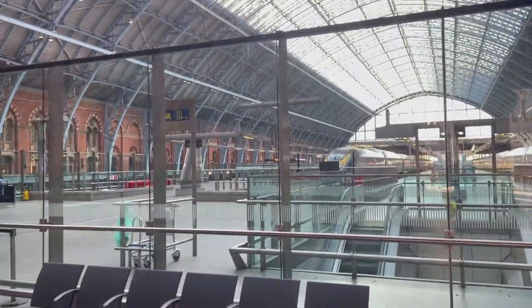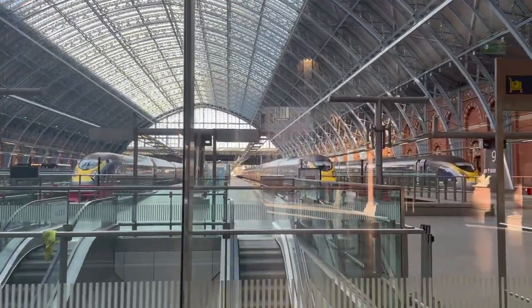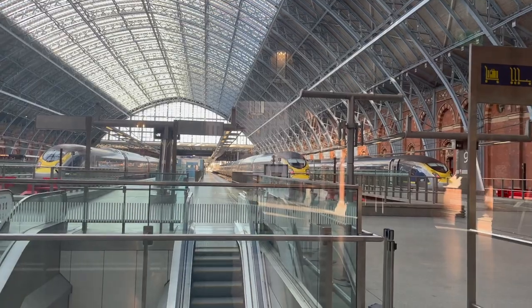The Eurostar train is right in the middle of the building. It's glass panelled off and high up on an elevated platform. The roof is really high. Super impressive. There's that statue and the big clock. We're going to show you it, so we don't have to explain it too much, but it's really nice.